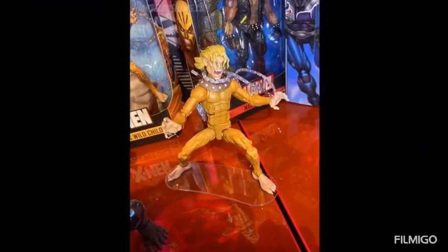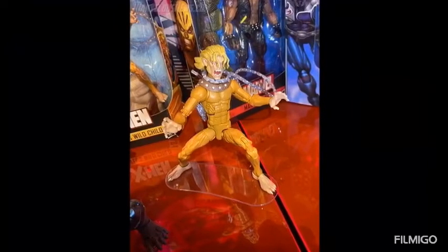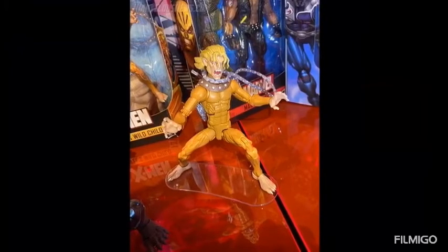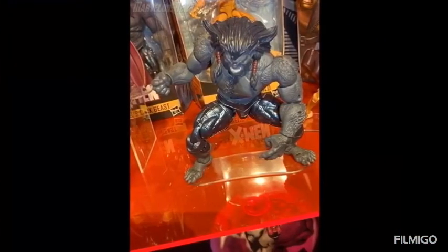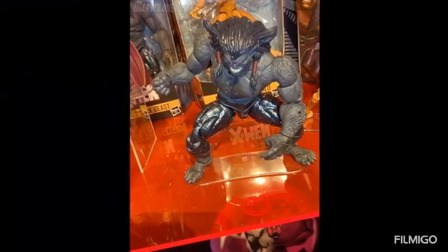But then in the actual wave itself, we have Wild Child. And many people are surprised that we didn't get Sabretooth as the Build-A-Figure, but like I said, it's rumored that we'll get a second Age of Apocalypse wave this year. So I think we'll probably get Sabretooth as the Build-A-Figure for that, because Wild Child kind of doesn't make sense without Sabretooth. Then we have Dark Beast, and he comes with the hammer for Sugar Man.